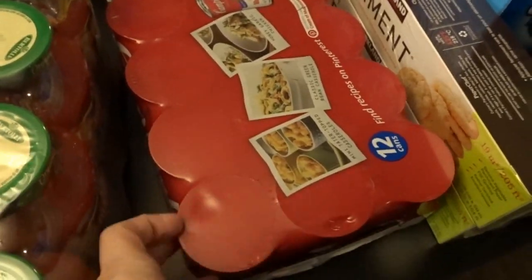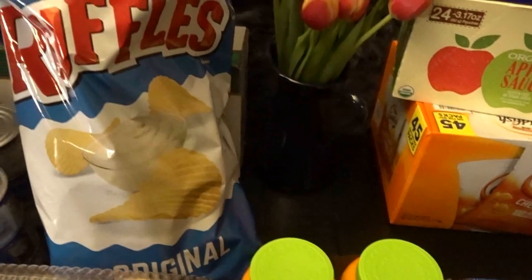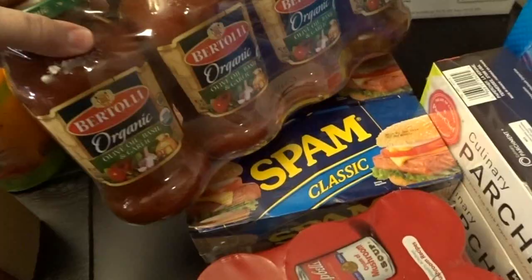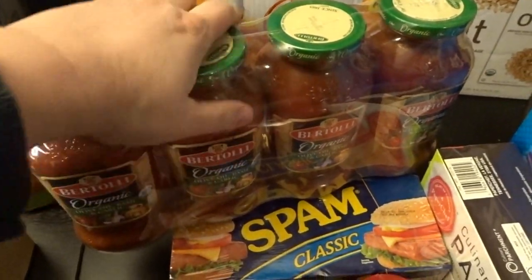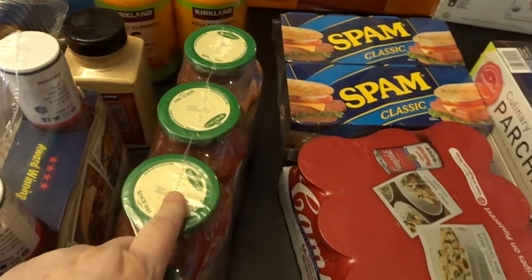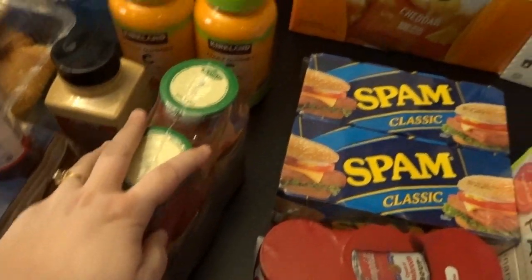I also got a case of cream of mushroom soup, a case of Spam, a big bag of Ruffles for our Sloppy Joe dinner, some more vitamin C. And I also got this Bertolli Organic olive oil, basil, and garlic flavored sauce. It was a really good price for 4, so I thought I'd grab those. We usually use Barilla basil sauce, but I thought we would try this. Hopefully it's not too garlicky, but we do love a little bit of garlic, so hopefully that's good.